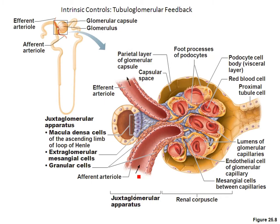So here's my afferent arteriole, blood's going in, filtrate's being formed, and the blood is exiting. Now, tubuloglomerular feedback. That means tubulo, that's the tubule, and the glomerulus. The tubule and the glomerulus have some kind of feedback going on. And where that goes on, this is the ascending limb of the loop of Henle right here. Each nephron comes back on its own glomerulus.